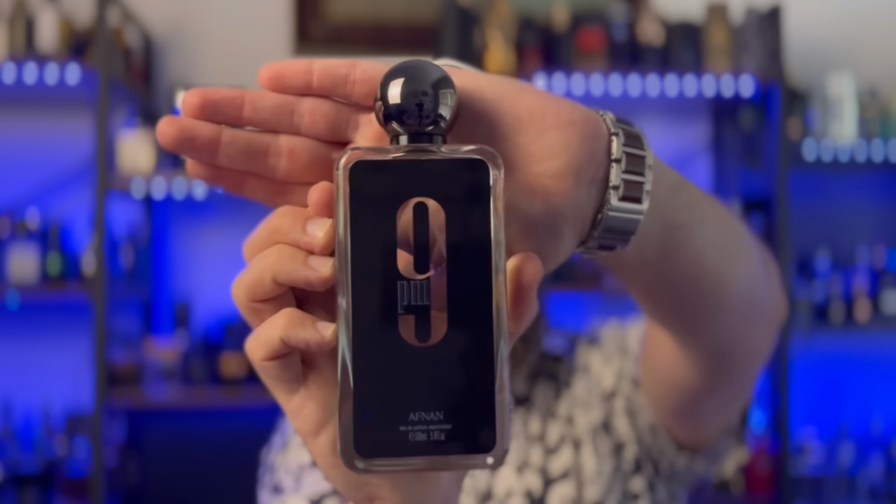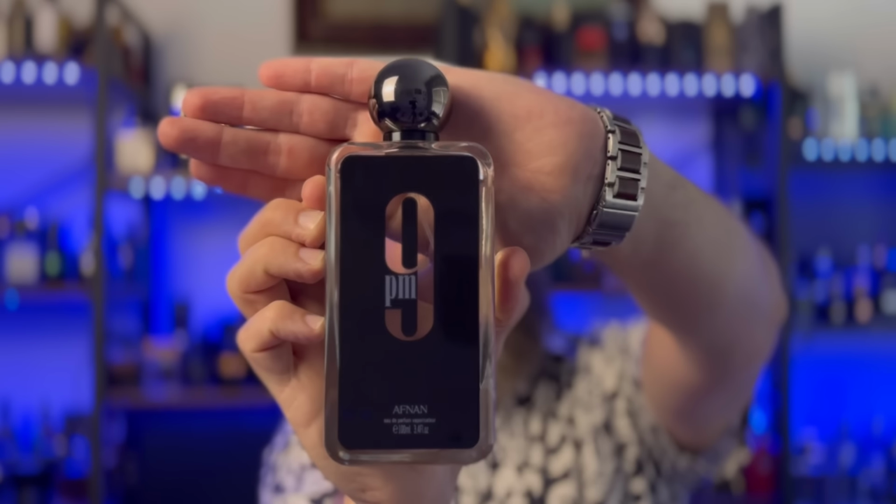You've got some lavender. You've got, of course, a bunch of vanilla. You've got some apple. In this one, I believe they used apple, whereas the Ultra Male is pear. But nevertheless, they are quite similar, probably 85 to 90% similar. And this is easily an 8 to 10, maybe even more hour fragrance on my skin. Afnan 9 PM, and it's now a cheapie. I mean, it's always been a cheapie, but it's like 25 bucks often, maybe 30 at the most.